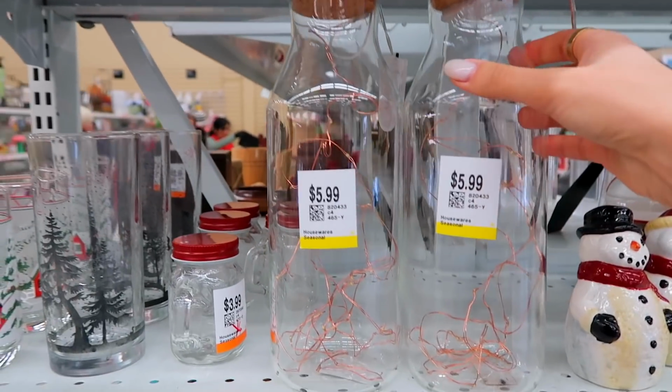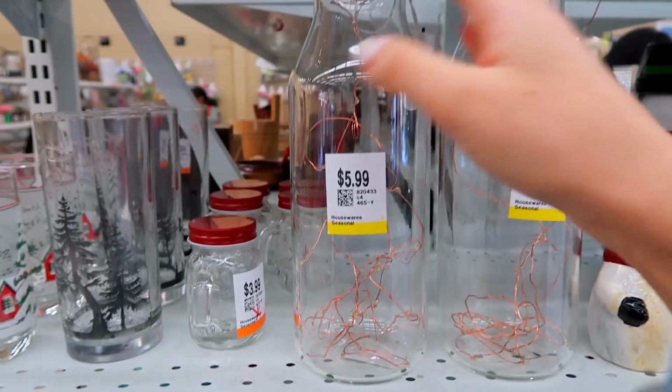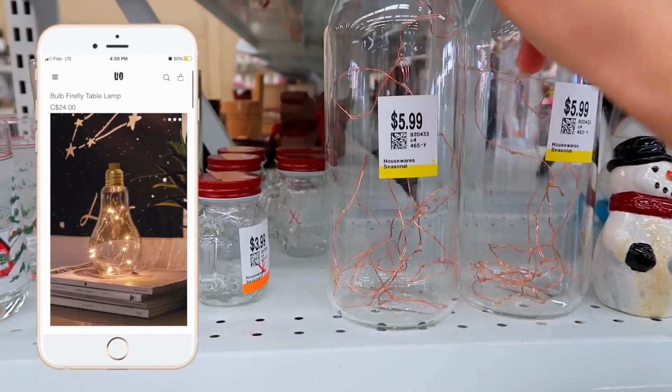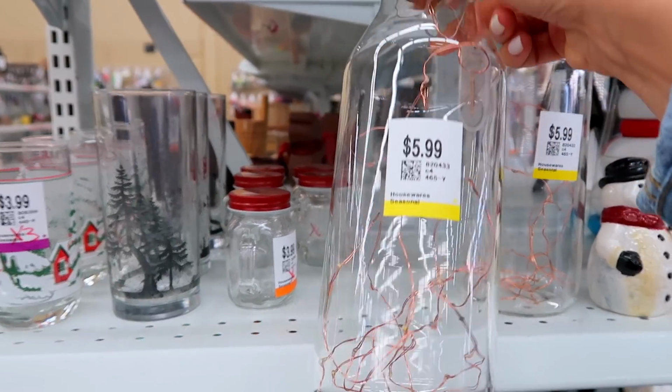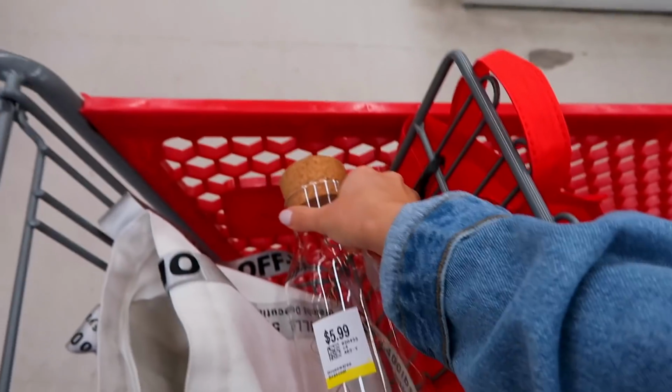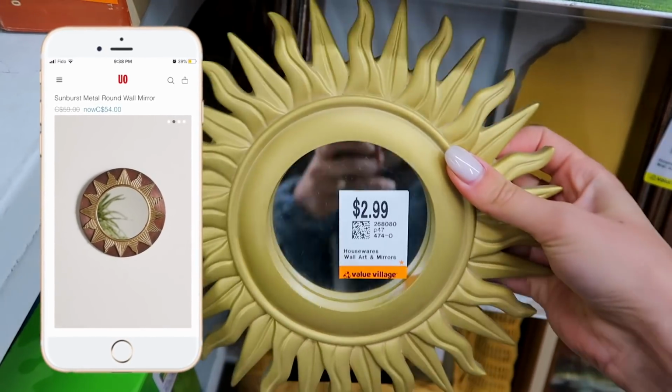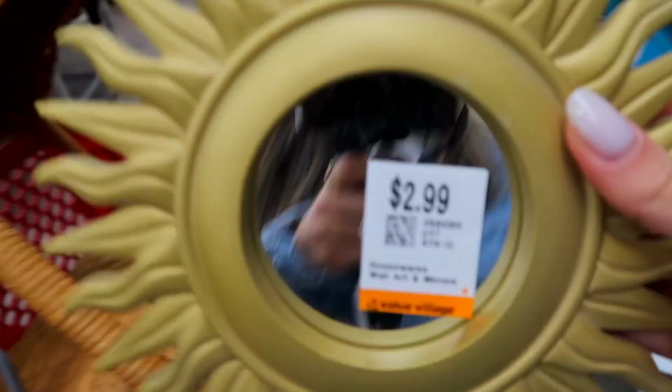Just found these and they are so cool. They're literally already prepared. Twinkly fairy light bottles, definitely something I've been seeing on Urban Outfitters. Very easy to even recreate for yourself. They're $5.99, so I'm definitely gonna grab those. No joke, I'm pretty sure I saw this exact same piece on the Urban Outfitters website, so I'm definitely gonna be picking it up because it is so pretty.